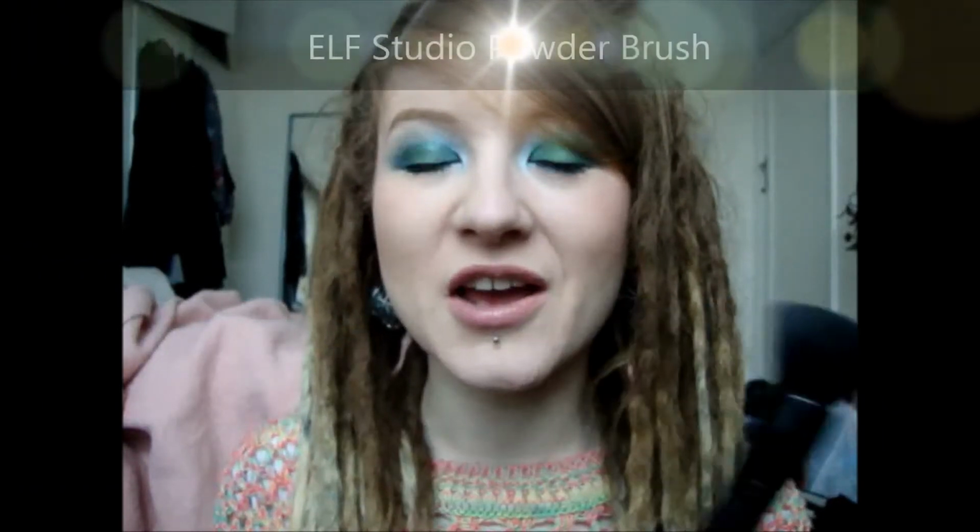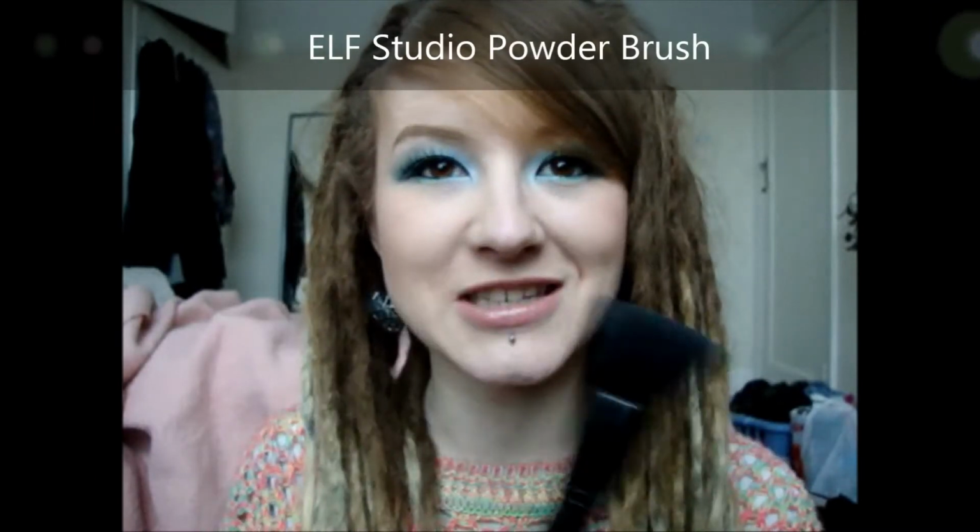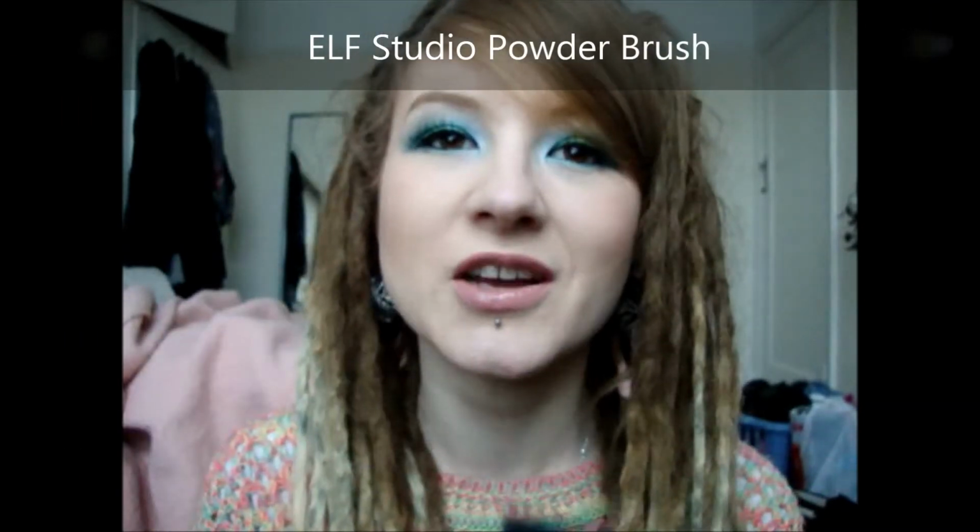So my favourite face brush is this one here, which is the e.l.f. pad brush, which I use for putting my foundation on, and it just gives a really awesome coverage, so I love that. But it might have some competition from Real Techniques.